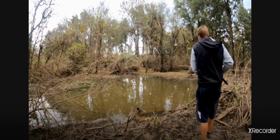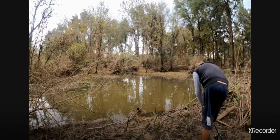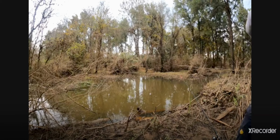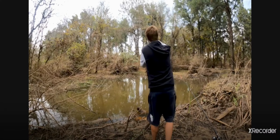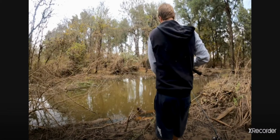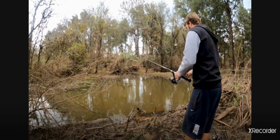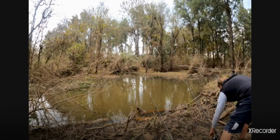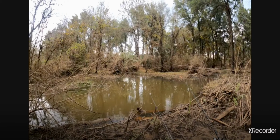Right on the edge of that weed bank is probably a good spot with the cheese on the bottom. Just get the other one in the water as well. Right, now we sit back and wait, I guess. Let's see how we go. Can we catch something?